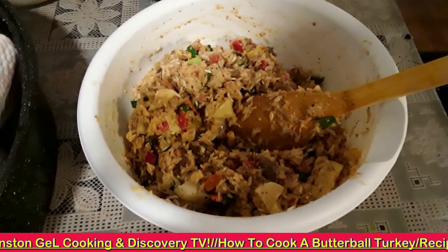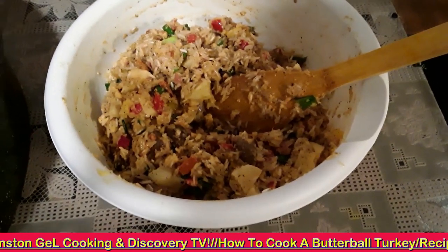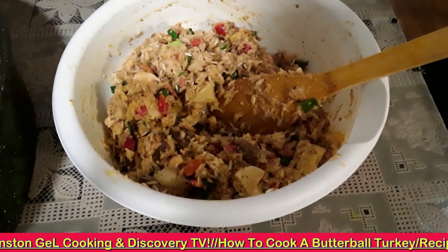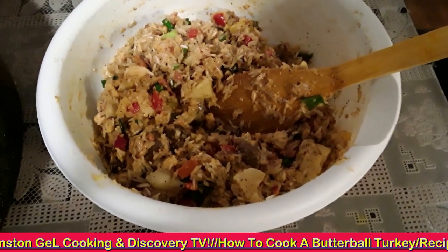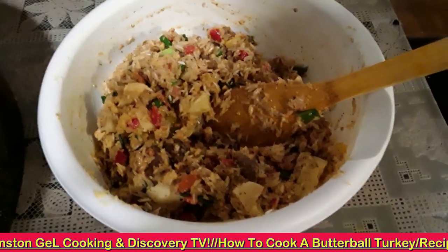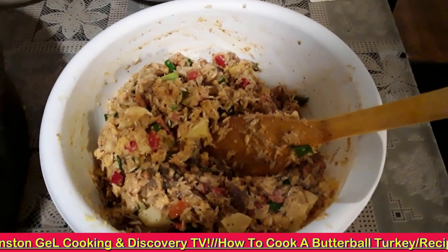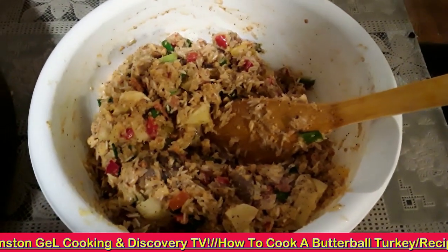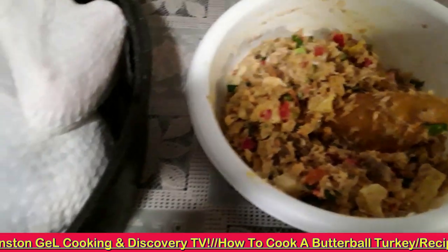Cornbread stuffing, chicken stovetop stuffing, fresh Irish or Idaho potatoes, bell peppers, scallion, onion puree, garlic puree that I blended in my blender, and hot spicy pepper. So all of this is fused together, and this will be going on the inside of this turkey, and then get it into the oven.